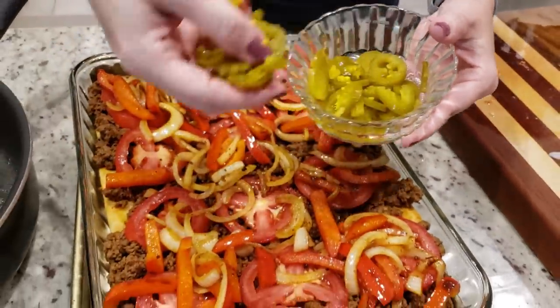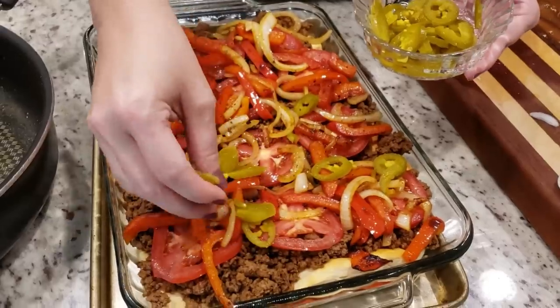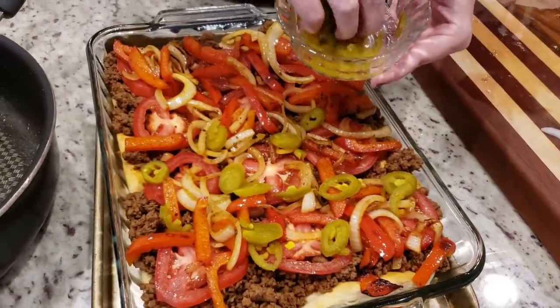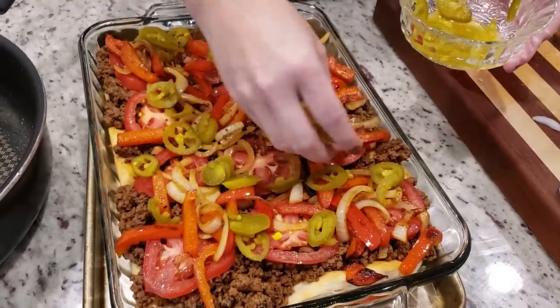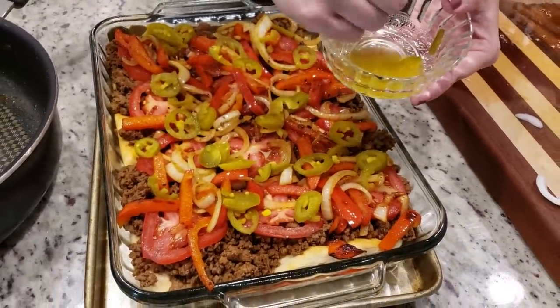It said for a 4-ounce can of sliced jalapenos, but we had a jar, and this was all of the jalapenos we had left in the jar. So it's probably right around 4 ounces. And these are like pickled jalapenos, so they're not that spicy, but if you wanted to leave this off, I don't think that would be a problem.